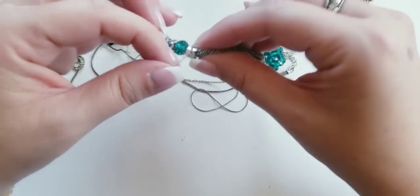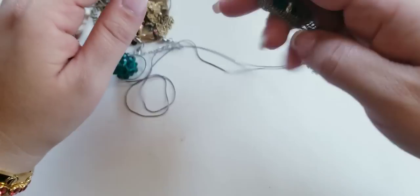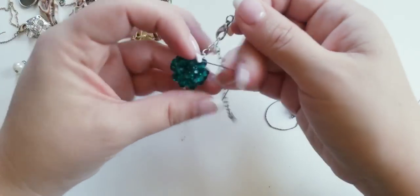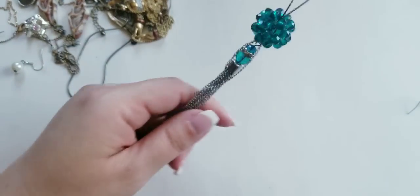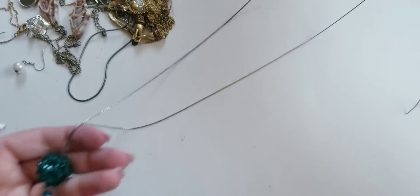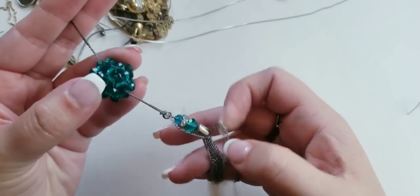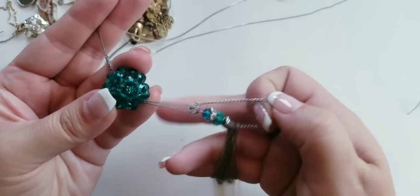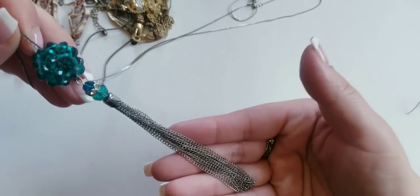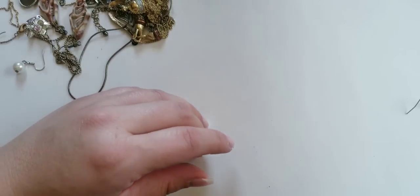Okay, this one looks interesting. Let me see. What do we got going on here? Okay, so here we go. It's a long silver chain. Very, very long. Look at that. And then here we have these teal beads with the tassel. Let's do $1 on that one.